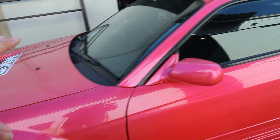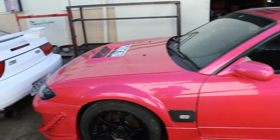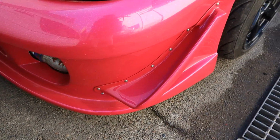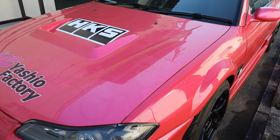I find it so funny that every single one of the Yashio Factory S15s that are all pink are all a different color, even including Sam's. Everything is a different color. Looks like he's got some canards on the side there as well, which is pretty cool. Looks like it also had a livery at one point in time that's been stripped off, because you guys can kind of see there was like an original livery there. But yeah, this thing looks super clean.